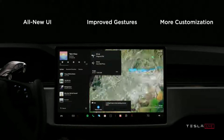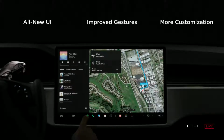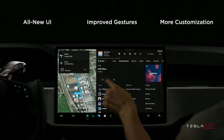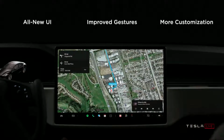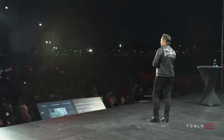Really want waypoints. Okay, does everybody here want waypoints? Yeah! All right, fine, we'll do waypoints. Goddamn it. All right. Two weeks. All right, we'll do waypoints, fine.